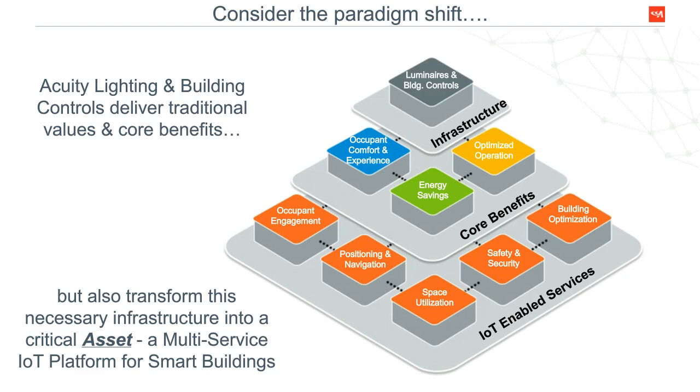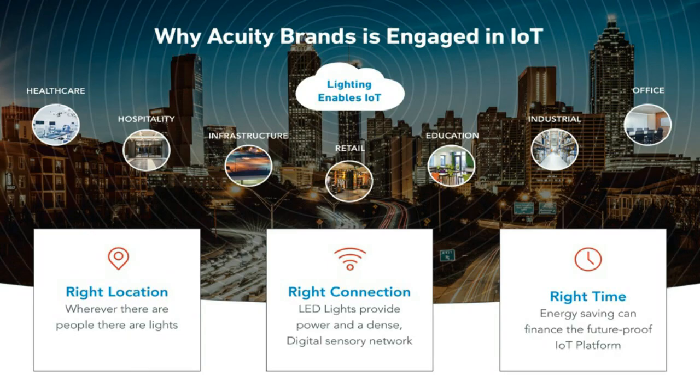Why is Acuity so interested in this space? Well, we believe that lighting is going to be a primary vehicle into making buildings more intelligent. Lighting is at the right location. Everywhere where there are people, there are lights, and they're present in a density that is significant. It has connection to power and also the ability to deploy sensors and beacons on a grid that make for rich data collection and other services. And finally, the timing is right. Whether it's new construction or retrofit, LED fixtures are going into many buildings and will be there for 10 plus years until they're touched again.